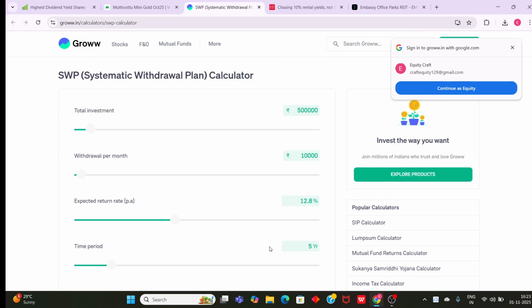So this way, if you are withdrawing 10,000 from the principal amount, the balance amount will keep on being invested in the equity or whichever asset class you're investing in, and that will be traded in the market based on market fluctuation. Again, the expected return would differ based on the fund and the market circumstances. But on average, if I consider Nifty returns, it is giving you an average return of 12 to 15%.